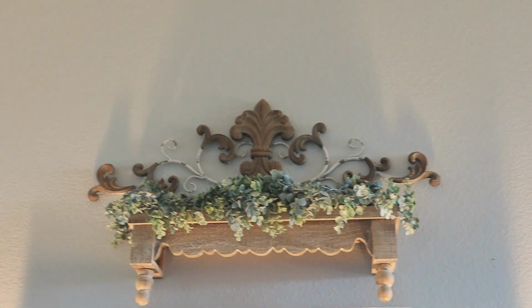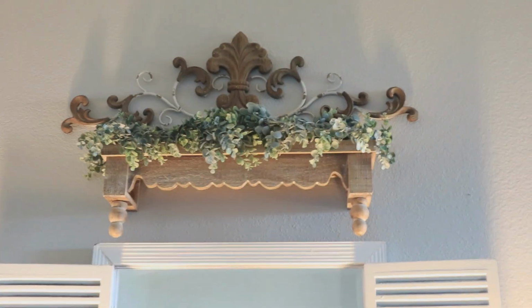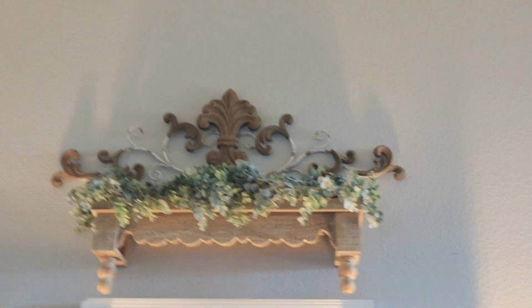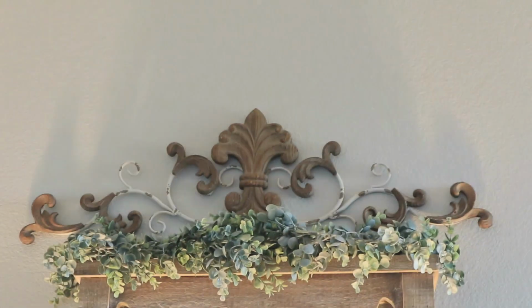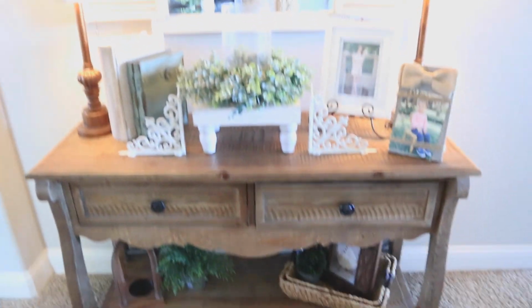And then what I like to think is my signature style is the metal scroll at the top there, and then the shelf concept, and then the green going on up there. And if you look up there, this is kind of like a French country farmhouse look for me. So very much, again, my aesthetic.